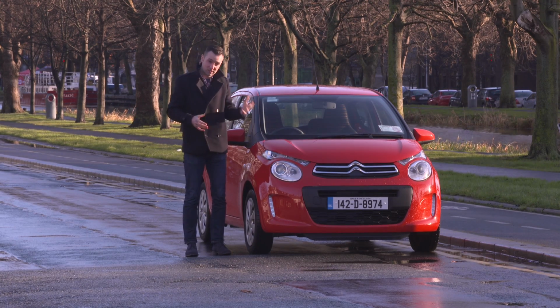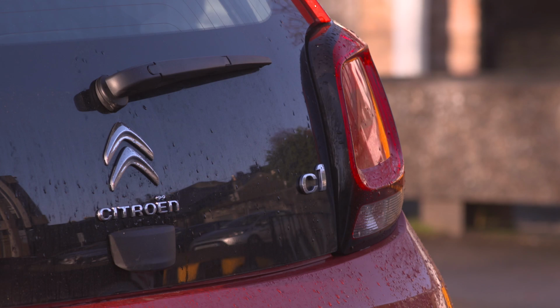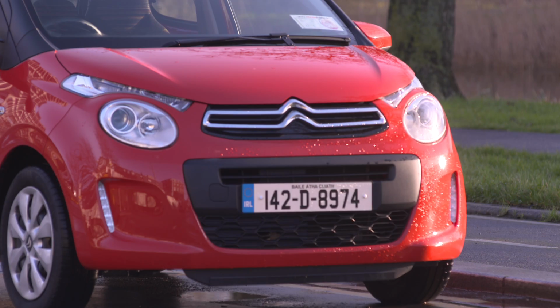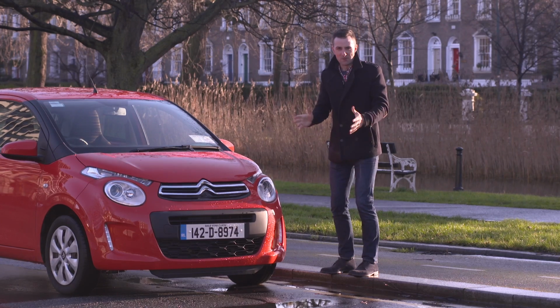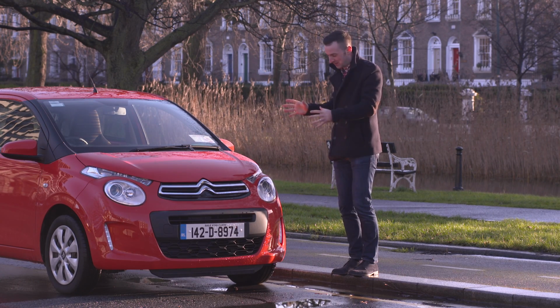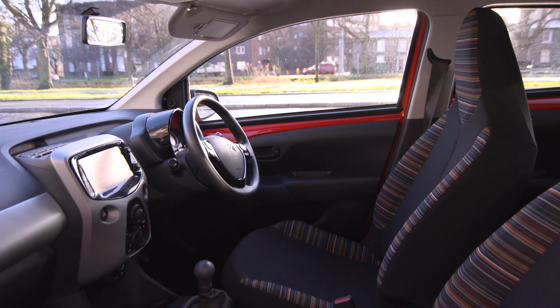And so we ended up with the C1, the 107 and the Aygo. They've all been refreshed, and today we're driving the new C1. Right, before I go anywhere in the C1, let's just see what the differences between this and its three siblings are. Well, on the inside, there's not that much difference, but on the outside, it's radically different.